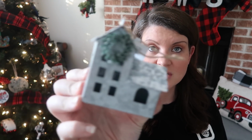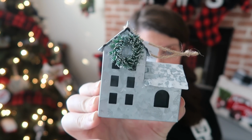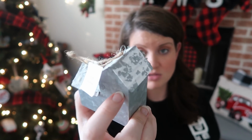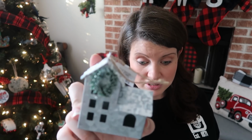I grabbed one of these cute little galvanized barns. I grabbed the set of these. There's a windmill, a barn, a traditional size barn, and a taller building. This one they didn't have, so I grabbed it at this other store. It was $1.50 because it was $3 regular price. I'm expecting to use these in little man's nursery when the time comes, but right now they're in my kitchen.